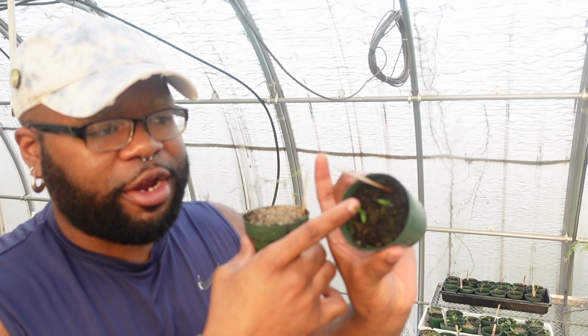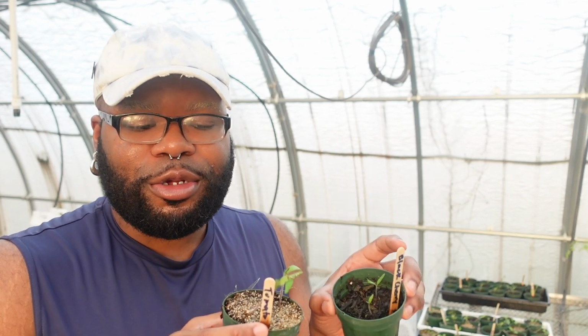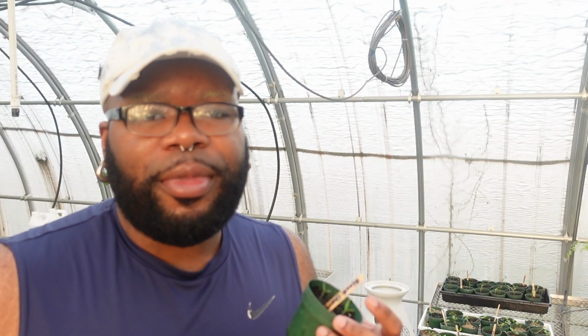And as you can see, they are getting bigger, and soon they'll have their true leaves, which will allow us to transplant them. So you should definitely get on your tomato planting. Try new varieties, because you always see the same type of tomatoes in the store: your Roma, your beefsteak, your vine, and your cherry tomatoes.